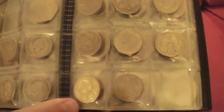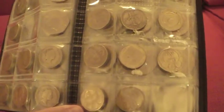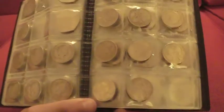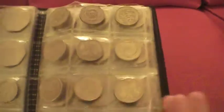If you come across all four of them and you're not into collecting, I'd sell them. They're very valuable. You could probably even sell them for up to 50, or possibly even over. Not too far over though. You don't want to go too high or people won't buy them.